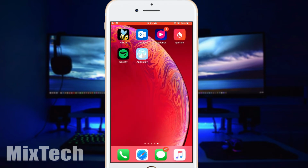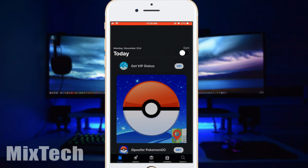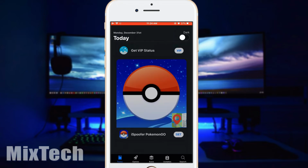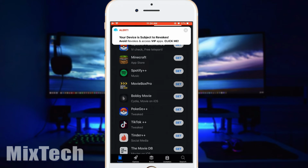Open the App Valley app. You should now see a list of all the applications that are available to be downloaded. Find the app named MovieBox Pro and tap on it. This should bring you to the app's install page.